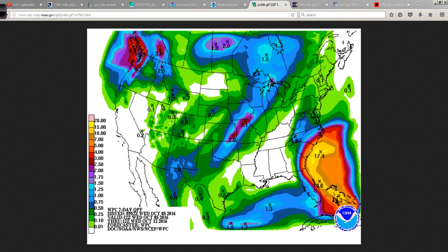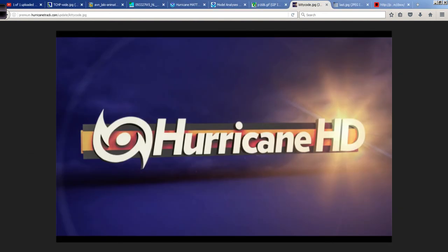And so trees are going to come down. They're just going to lay over. There are going to be power outages. A very big problem for a lot of people in a wide geographic area of the southeast United States. So now's the time to think about all of those things.